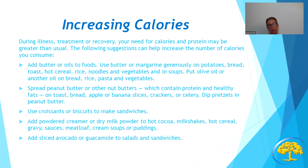or oatmeal, vegetables. Also, trying to do cream soups versus broth-based soups can help improve calories as well. Be liberal with peanut butter or other nut butters. They're a great source of protein and healthy fats. And peanut butter can pretty much go on everything: toast, bread, apples, banana slices, celery. You can use it as a dip for some of your chips or pretzels.